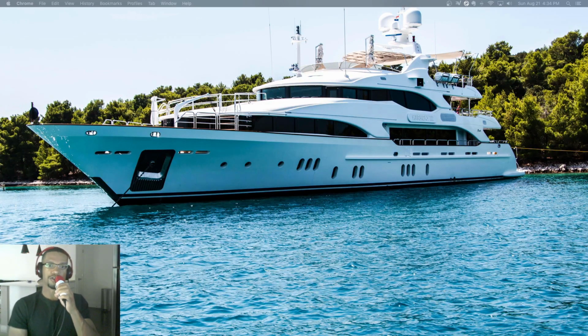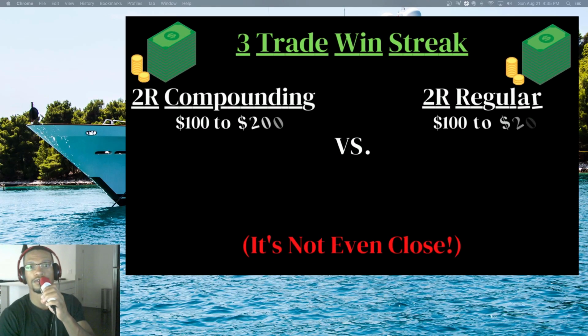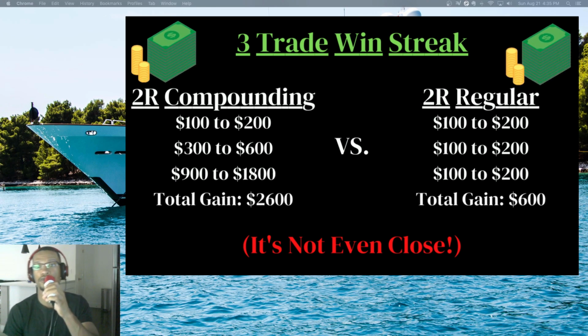So the way I passed the challenge was using what I'm calling a variable compounding strategy. So I compound my winning trades to gain much bigger wins. In order to do this, you need to be able to maintain a high win rate, and in order to do that, you need experience in the market. Compounding for 2 reward trades, for example, this takes 3 wins in a row in order to see a big enough jump to warrant the extra risk.